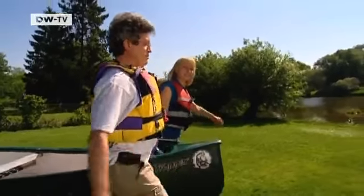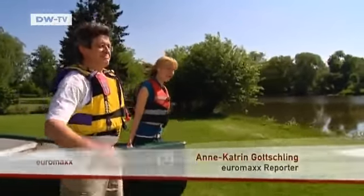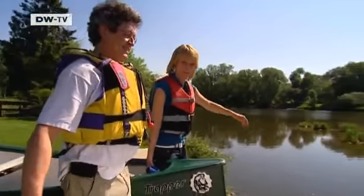But you can't just sit in a car or in a bus all the time if you really want to experience the Romantic Road. So I chose a boat for today's leg to get a completely different perspective.